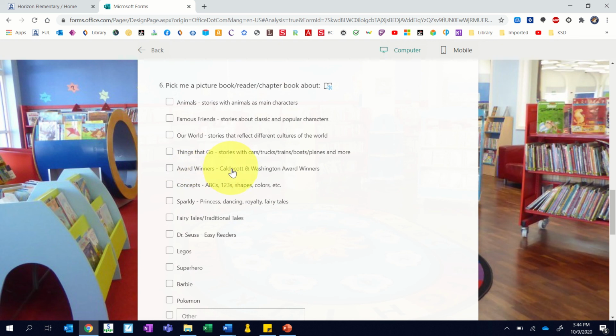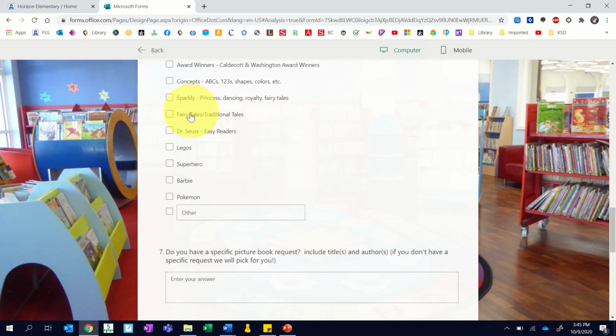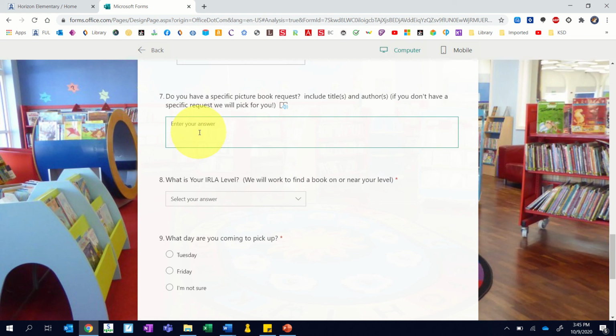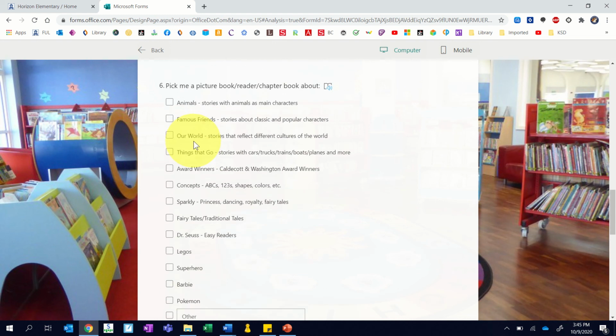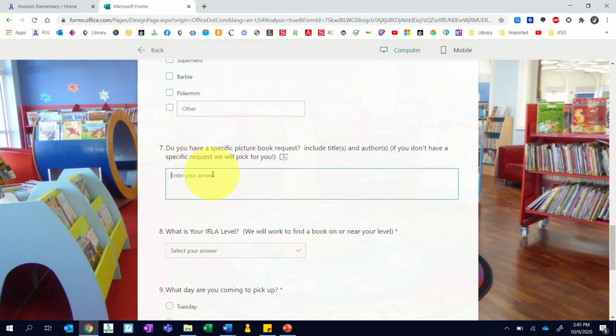Award winners, Caldecott Award winners, and our Washington Award winners. Like our Washington Children's Choice Picture Book Award winners and nominees. Concepts, ABCs, 1, 2, 3s, shapes, colors, and more. Sparkly, these are our princess stories, dancing, royalty, and fairy tales. And then we also have just normal fairy tales and traditional tales. You can also select Dr. Seuss, easy readers, Legos, superhero, Barbie, and Pokemon. If you have another topic or genre, you can also include it. And if you have specifics, you can also give a specific example. So if you want a specific book in the fiction section, please type it in there.